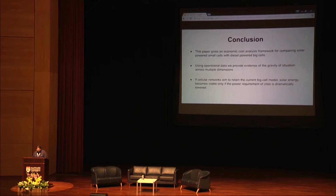And in conclusion, I would just like to say that in this paper, we gave an economic cost analysis framework for comparing solar-powered small cells with diesel-powered big cells. This framework uses distance from urban centers as a core parameter, and this model is simple and captures all macro-level operators effectively. We also used operational data to provide evidence for the gravity of the situation with respect to diesel across multiple dimensions.